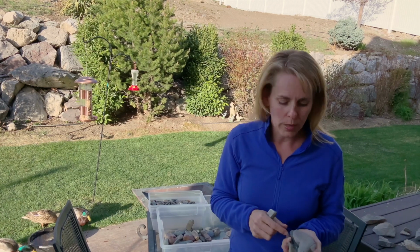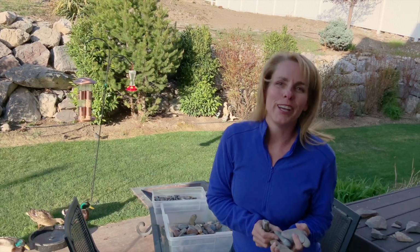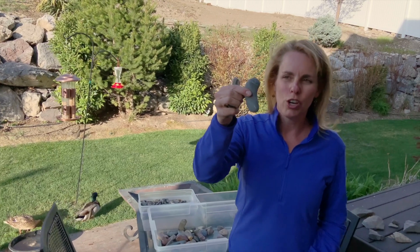The other shape you want to get, I call it a jelly bean shape. It's a kind of a curve shape.